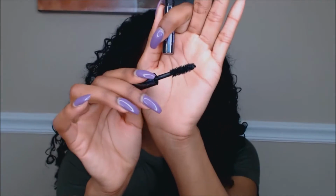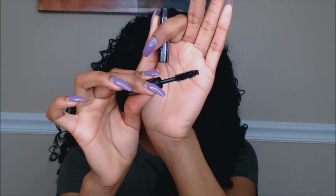And I'm actually surprised that it didn't dry out on me, because I've had mascaras that I bought and haven't used in like, let's say 4 months. I've never even opened it, and I opened it for the first time and it'll just be dry. This one, it's amazing. And I love the wand. Look at how thick and luscious that wand is.